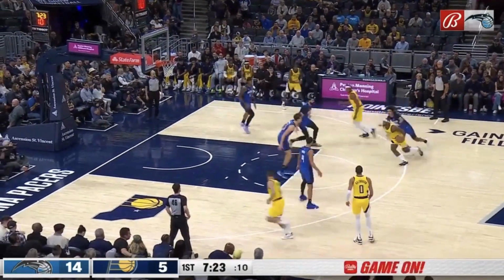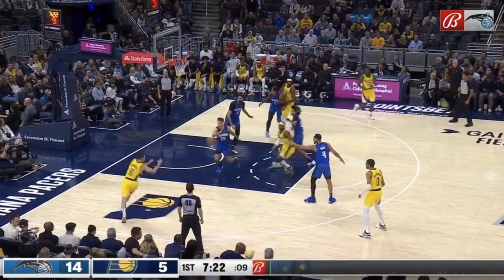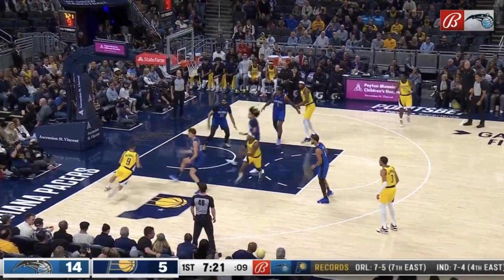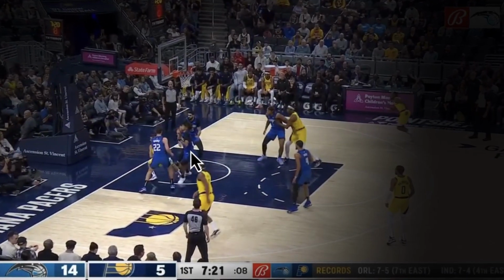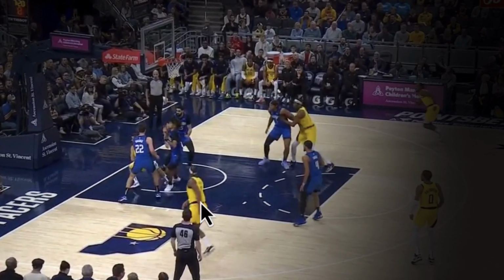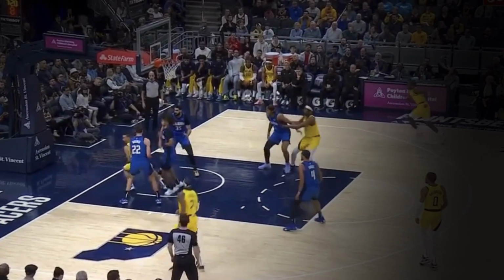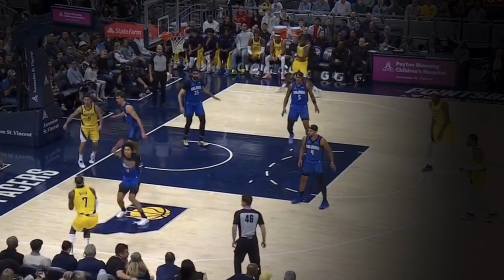So now we're coming off a dribble handoff. Now we got a drive and kick scenario. So he kicks it. Now he's going to relocate. Now he's finding space again. Look what his man does. His man goes to help. Look where Buddy Hield is at. He's in open space right now. And guess what happens? Easy shot.